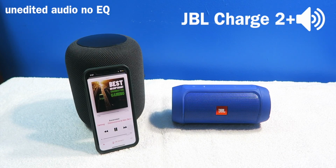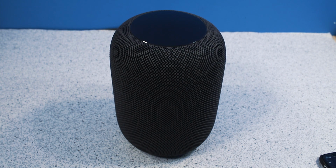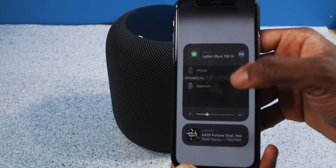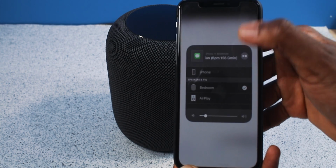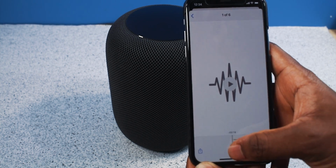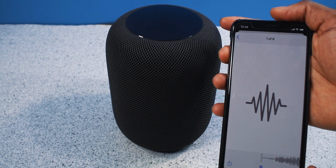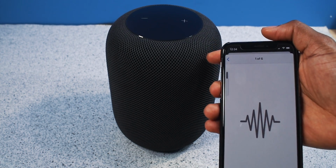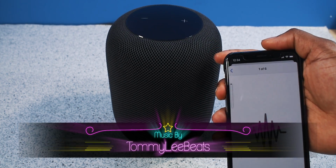I was coming from a JBL Charge 2 Plus. I actually did a sound comparison between the two. In terms of looks and in terms of sound, definitely the HomePod blows the JBL Charge 2 out of the water. Alright, so I'm going to play some music just to give you an idea of how it sounds. We're going to switch it to this. This is how you switch inputs, by the way, without using hands off. Just tap on your HomePod, and now you connect it. Let's play it from the top, and let me be quiet this time. Oh yeah, there we go. Alright, max volume.